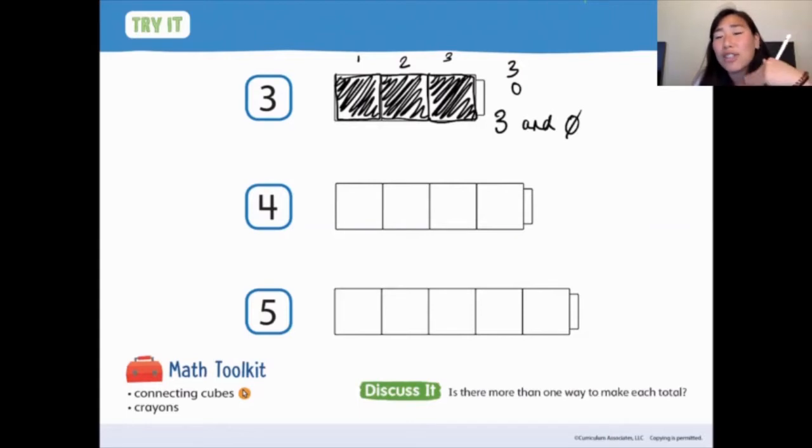So I could say 100 and 0 makes 100. 1,000 and 0 makes 1,000. 1,000,000 and 0 makes 1,000,000, yeah. All right, so I just wanted to point that out because I know a lot of my students often forget that and I don't want you to forget that, okay? All right, let's move into number 4.